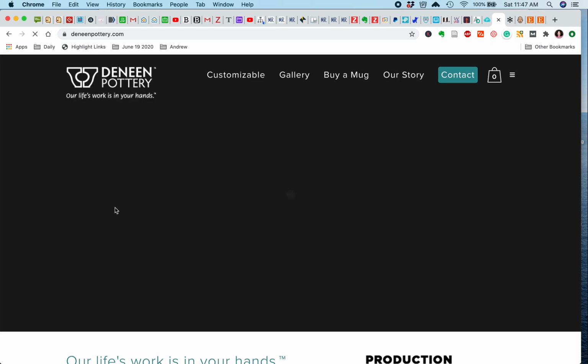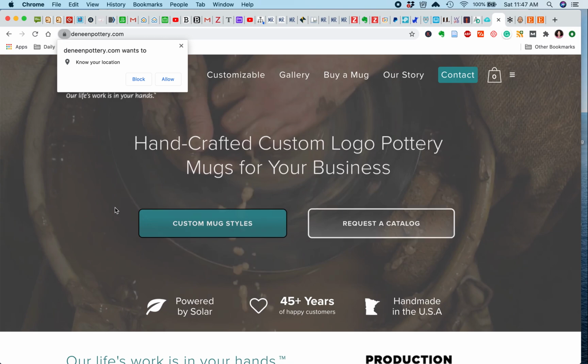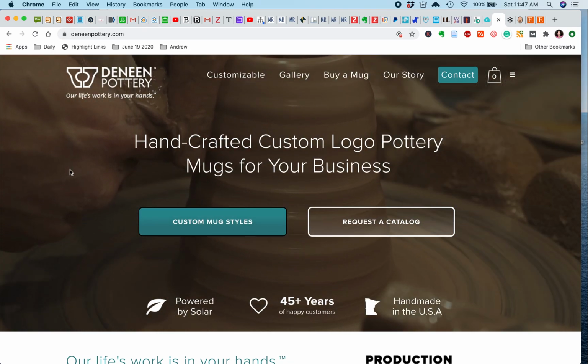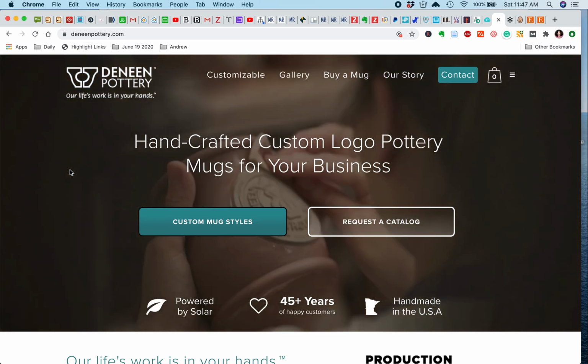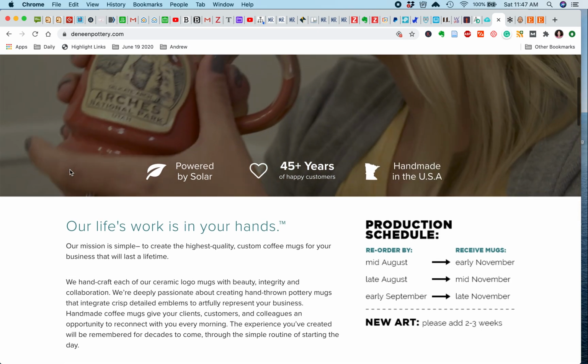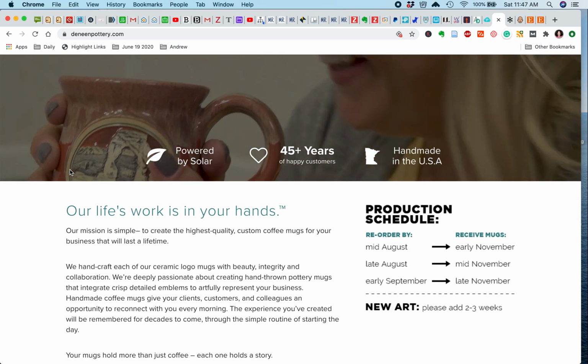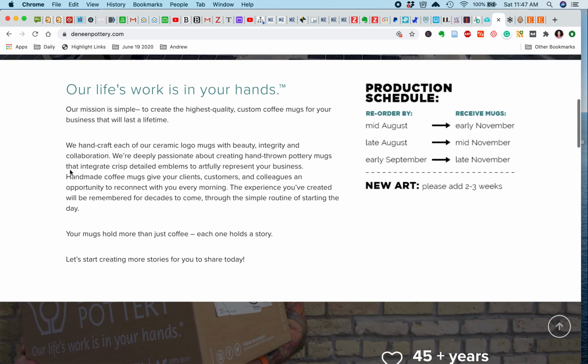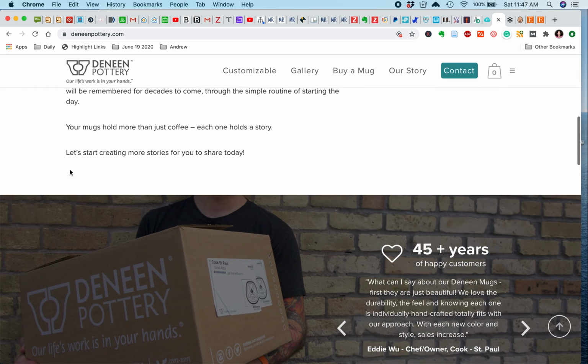DeneenPottery.com. Okay, this is obviously not an overnight solution. It's not a get rich quick scheme. But if you love art, if you love making stuff, then you want to find people who have successfully built a business doing that and see what they're doing that you could do. So, and this is so good.